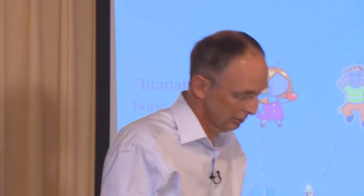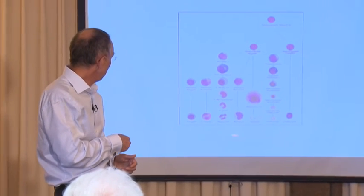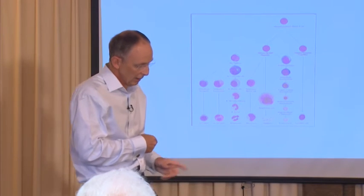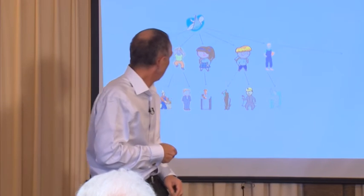Just like human beings. Does this look familiar? We've got the stem cell and these various immature cells in the bone marrow growing up, differentiating into these more mature cells. And remember I mentioned the lymphoid cells down the side here. I haven't got them in the model, but they're actually cells.